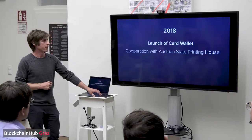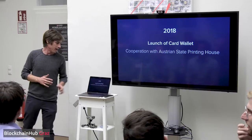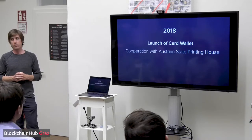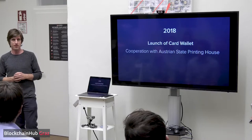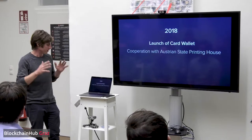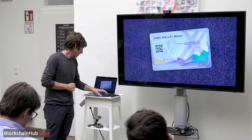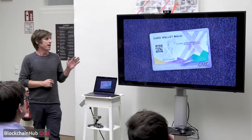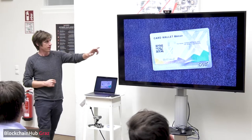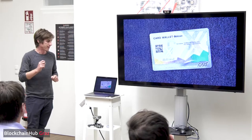This is a cooperation with the Österreichische Staatsdruckerei, the Austrian State Printing House. Despite the name, it's not a state-held company, it's a private company, because many people talked to us and said, oh, you are cooperating with the Austrian state, and we don't want to be followed by the Austrian state. No, it's a normal privately owned printing house. This is the actual product. This should make it very easy for someone who wants to hold Bitcoin or Ethereum. It's the public key on the front side, and on the back side is a sealed private key with a very high secure seal.